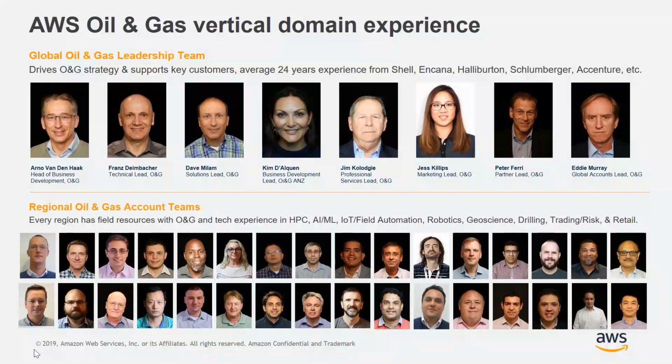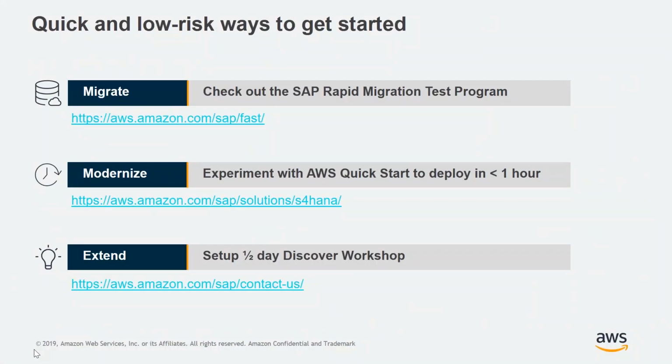So wrapping up, here are some quick and low-risk ways to get started, back on those three approaches that we talked about earlier. If you're interested in migrating your existing instance over, I recommend you check out the SAP Rapid Migration Test Program. You can see a link there. Also, if you're looking to modernize your system to S/4HANA, you can experiment with our SAP Quick Start that I mentioned and deploy in under 1 hour. There's a link there on the presentation for that as well.